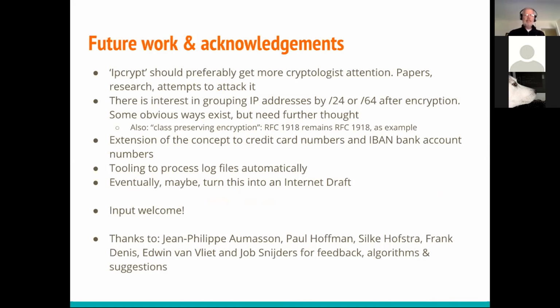Another obvious thing is, of course, that this screams to be turned into an internet draft or whatever, and we haven't done that so far. The simple reason we haven't done that so far is that we have a screaming need to deploy this right now. It has to happen right now, and we didn't yet have the time to wait for the 6 months or 1 year that it takes for a draft to get published. So there is quite some stuff that still needs to be done. Input is more than welcome.